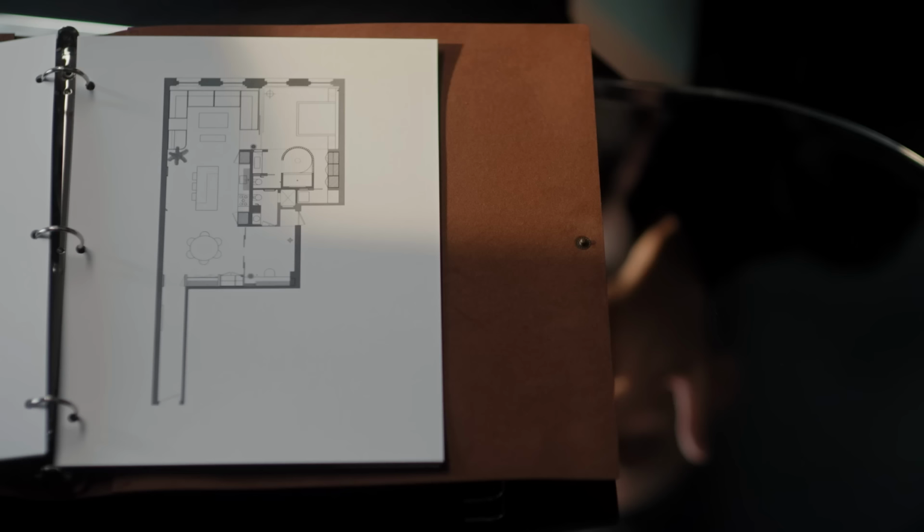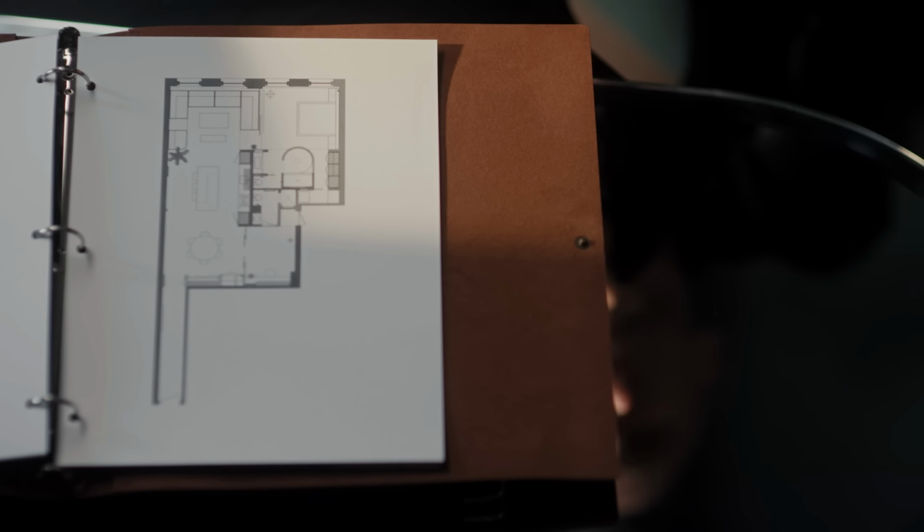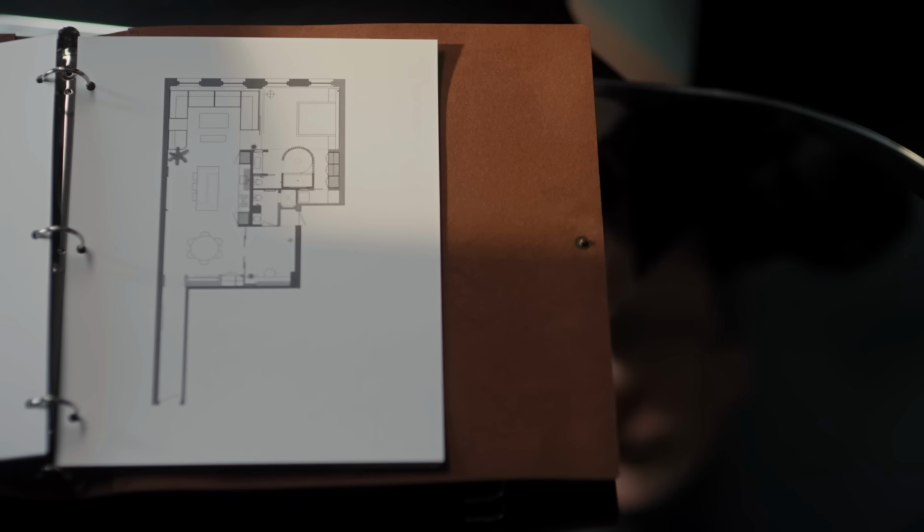For me, the biggest challenges were getting light into the apartment. It was the economics of the renovation, and it was the layout, packing everything that we could into a limited floor plan.